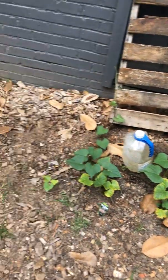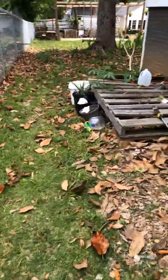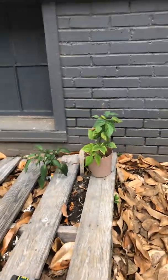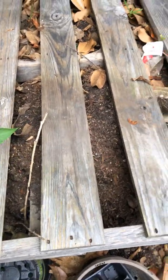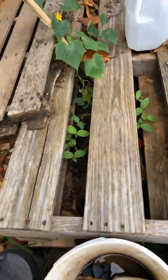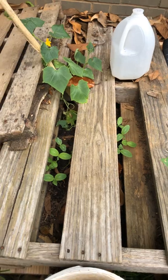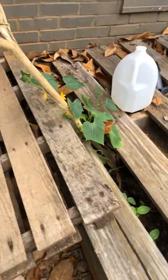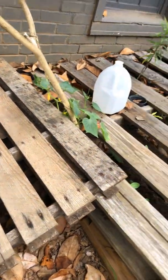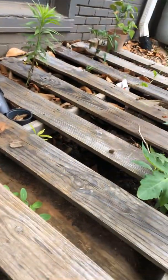Sweet potato, cherry tomato. Our jalapeno guys, they're doing well. Green beans, jalapenos, tomato, actually some Better Boy hybrids are in there, and a ton of cucumbers. So they're doing well. They're latching on pretty well. Okay.